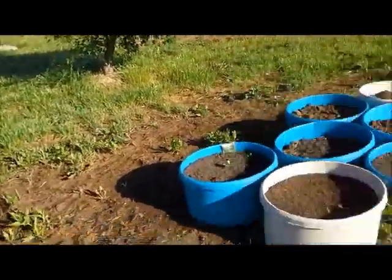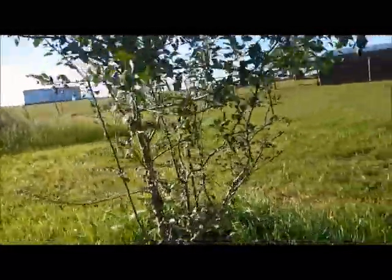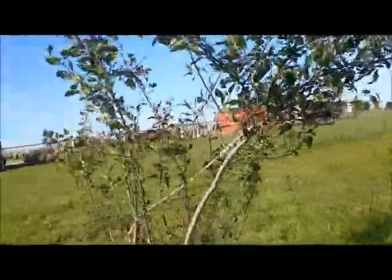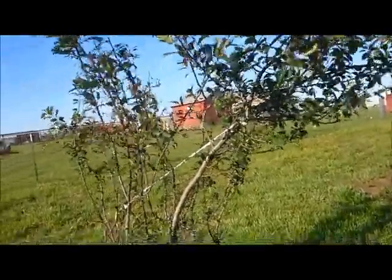But the trees are doing nicely. We actually have fruit on them. I'm super excited. This one right here is coming back just as strong. So, when we top it, it should do wonderfully. I'm gonna keep pruning it like it's totally healthy, and I bet you it comes back amazingly.